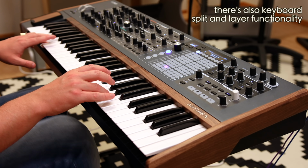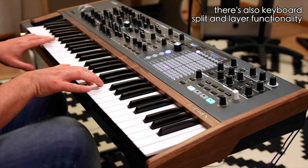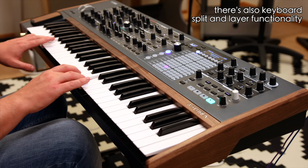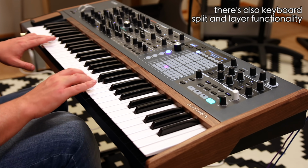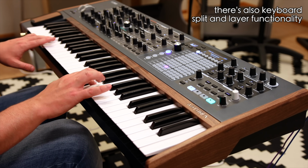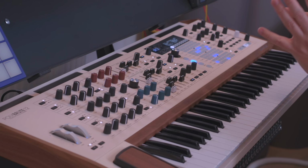So what about that big polysynth? Well, it shouldn't be much of a surprise. I have used the original Polybrute since it came out, and now that I have the Polybrute 12 in the studio, yeah, what can I say? It's just a fantastic sounding synth and it's a joy to use. And here's one of my favorite sounds.